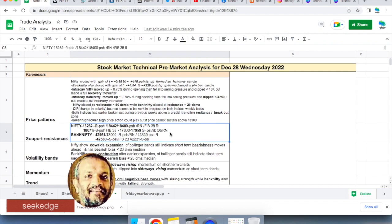Bank Nifty 42,961 and 43,000. That zone would be a resistance on the upside. Above that, 43,339 would be a resistance. On the downside, 42,500 is the Fibonacci 23 retracement, and 42,231 after that. It's also a support downside on the Bank Nifty.